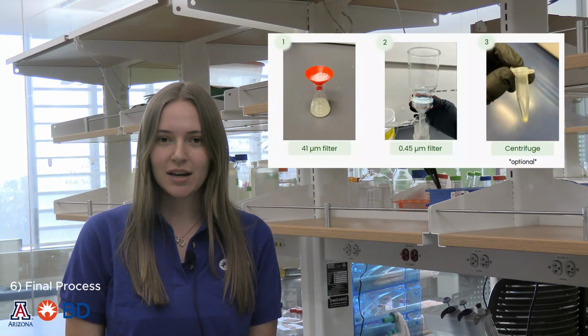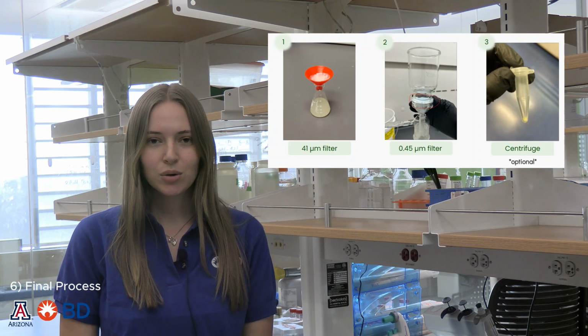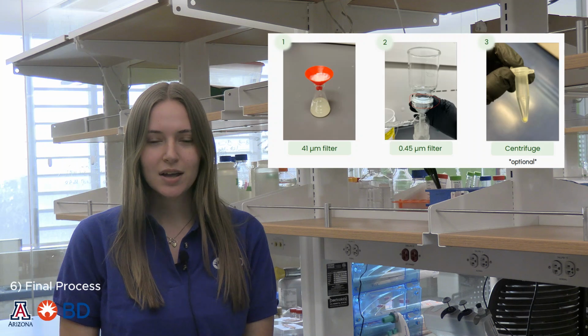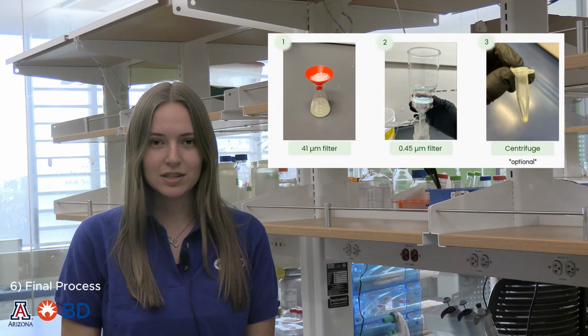When filtering, we first use a larger filter and funnel to separate any larger particles from the smaller ones. We then use a vacuum filtration setup and a smaller filter to get out the rest of the particles and wash them with DI water. We then put these into tubes and freeze them for lyophilization. Once dried, they're ready for SEM analysis.